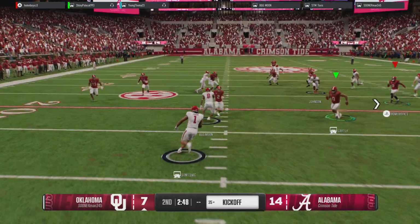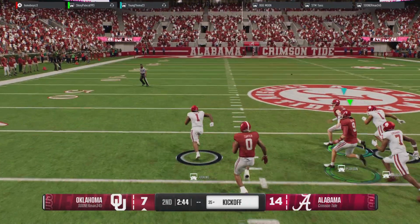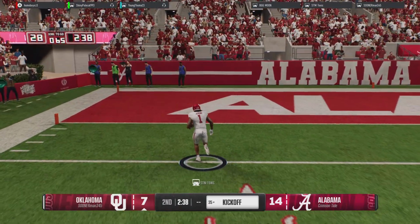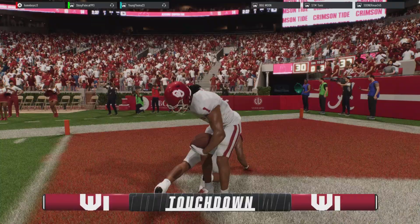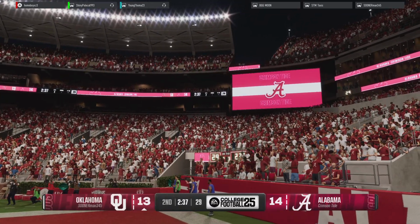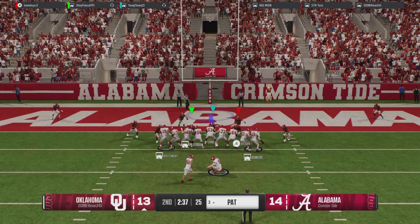Here he comes from inside his own 5. Smashes ahead. Makes a move. He's on the loose. Can they catch him? He will score! Touchdown, Oklahoma! He is headed to the sideline with a little bounce in his step after scoring on that kick return.